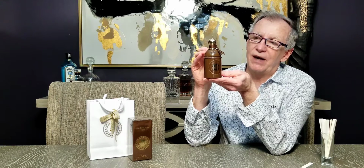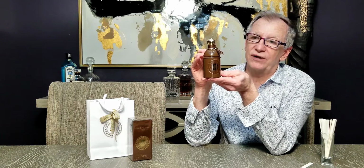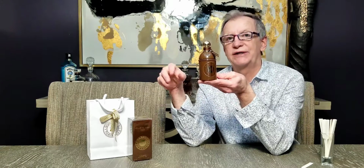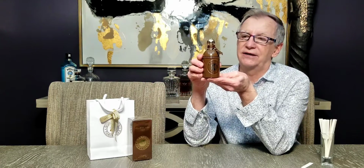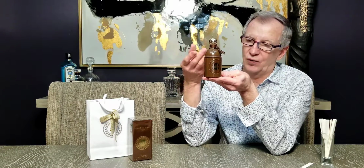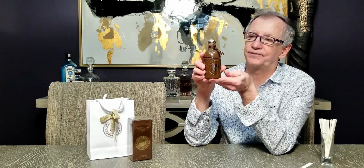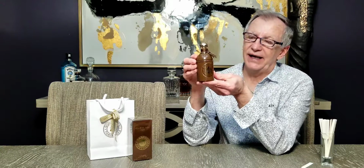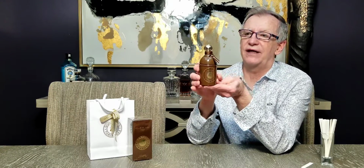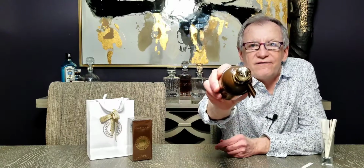Each one of the bottles in this line is a different color depending upon the accords in that bottle. So this one, with the main accord being leather, of course they chose a brown bottle. There is no bee embossed on the bottle anywhere other than the very top cap. You can see it embossed in the top of the cap.